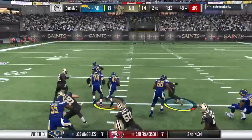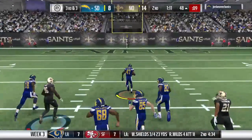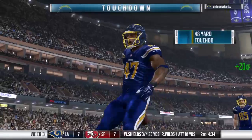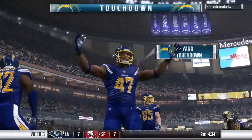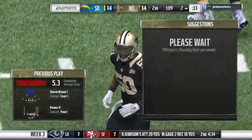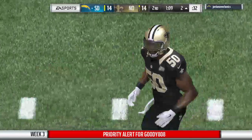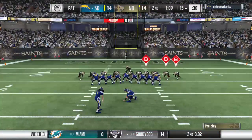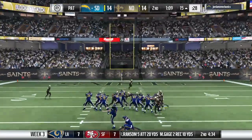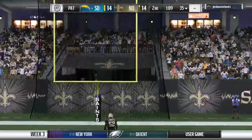Oh, he's got a little daylight. The Red Sea parts, and there he goes. And all the way in. Touchdown, San Diego. A great effort there. His 4th touchdown on the year. And the Chargers are an extra point away from moving out in front. And he's able to put it through.